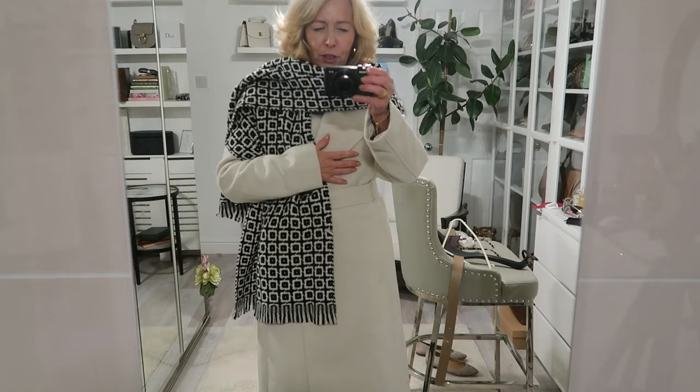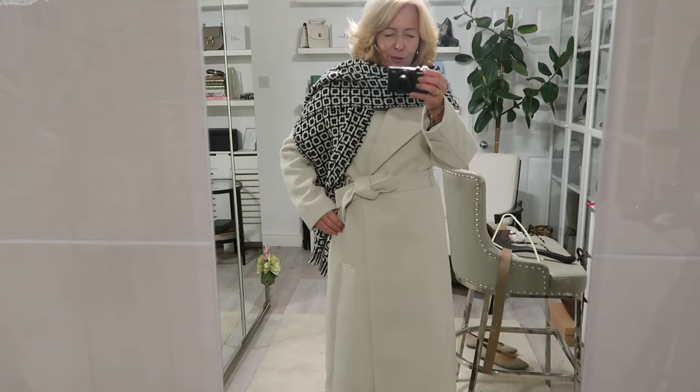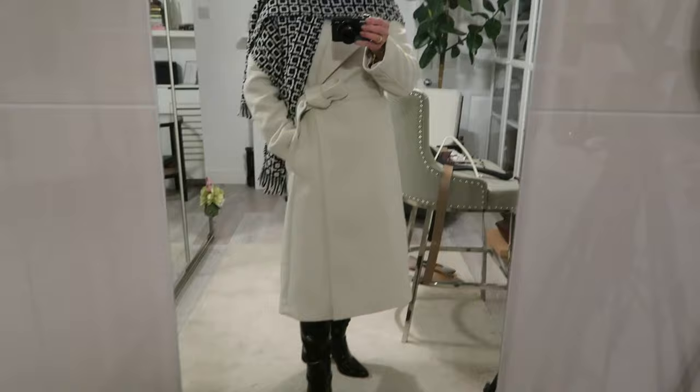Under here I've got the Damart thick woolly jumper and beige trousers, so it's all very casual underneath, but looking smart on the outside. This is why I like to have a good smart coat. You could have your pyjamas on, couldn't you? And no one would know. But I've put this scarf over the top to tie in the black boots.